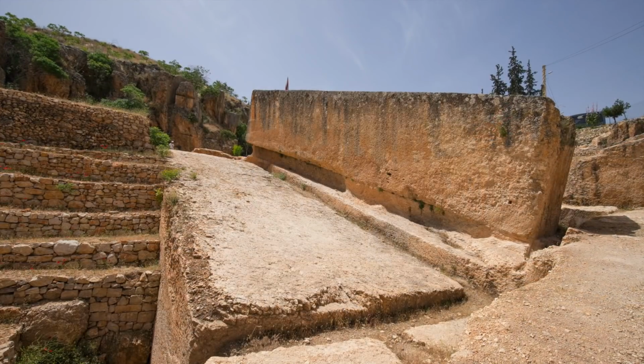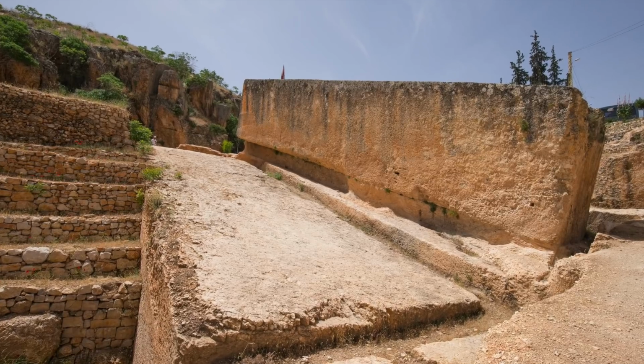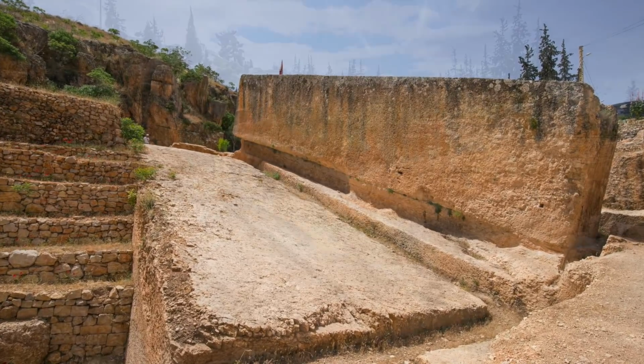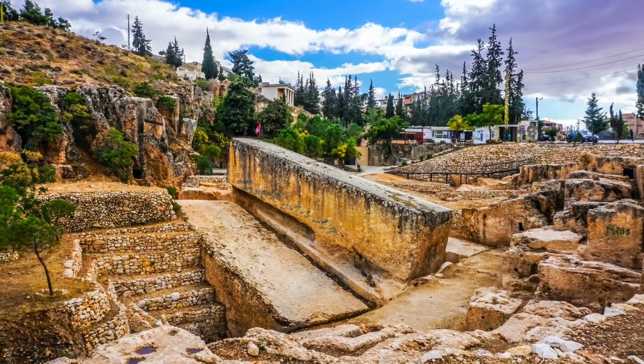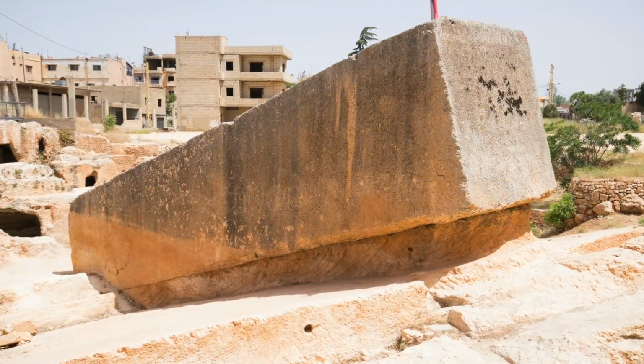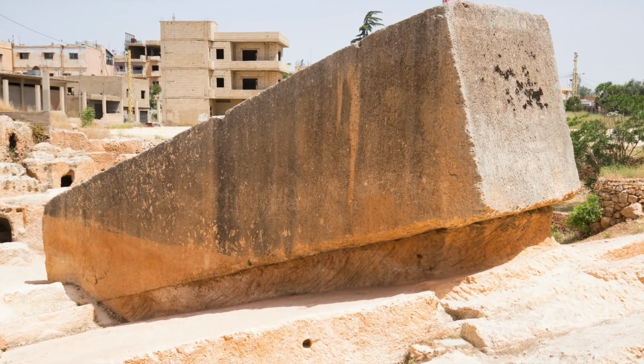There are several of these giant stones here, some of which weigh in the region of more than 1,000 tons. The largest stones are estimated to weigh over 1,500 tons. It's considered to be the largest cut stone in the world, and how it was moved and worked on is still up for debate.